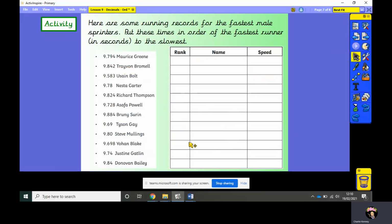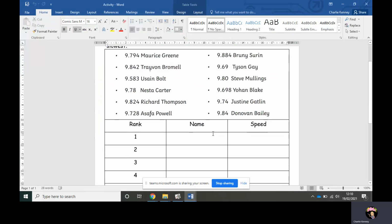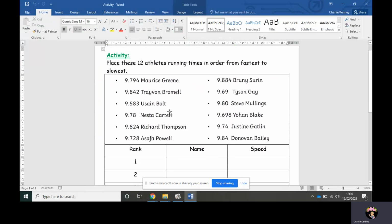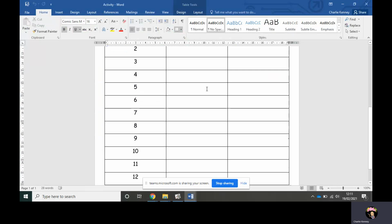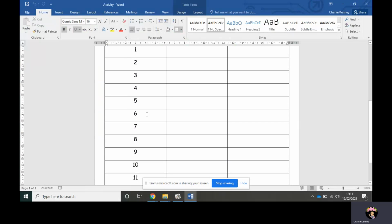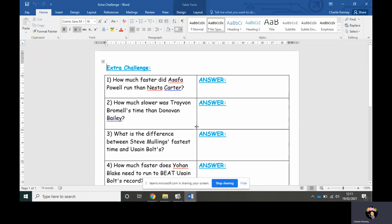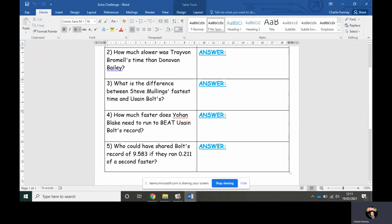Now, if you are on the school website, I know I say this every lesson, but please take a picture of your work. Please email it to us or send it to us on Teams using the Add Work button on today's assignment. And then if you're on Teams, I have popped all 12 names here. And then you just need to type in their name and their time, again, from the fastest to the slowest. And then I've also popped in that extra challenge sheet for you so that you could have a go at answering those if you want to.